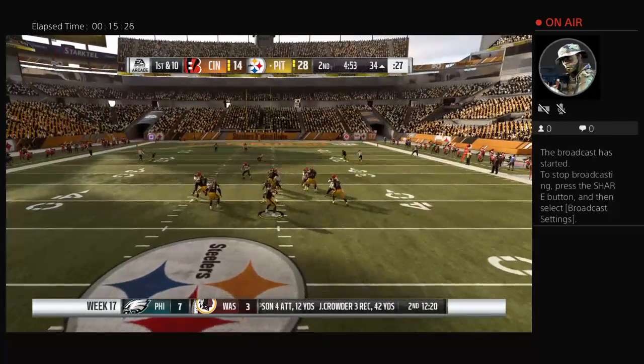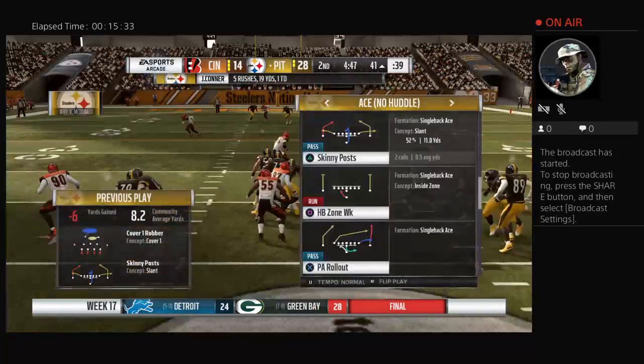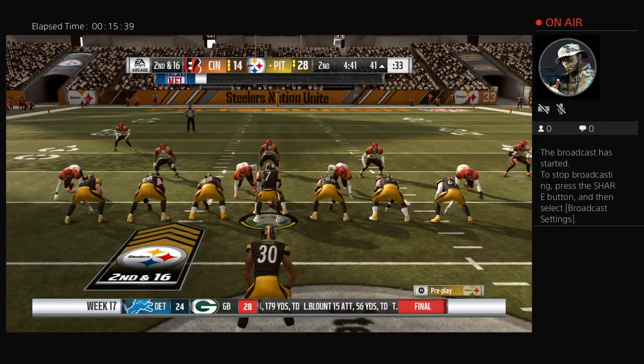Following the fumble recovery, it's Roethlisberger. Now been hit, and he lost the football. It's loose. But it looked like the Steelers were able to recover, and they will indeed hold on to the ball. Work to be done here on 2nd and 16 after the sack.